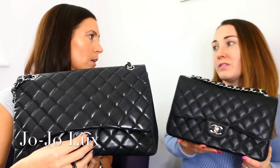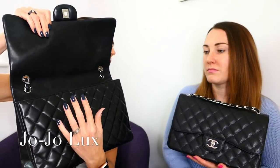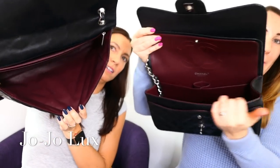However, the single flap is lighter. Yeah. And I think, as our weight test showed, the weight test showed a big difference. Like, bigger bag, a lot lighter. And if we just show you what the big compartment looks like.